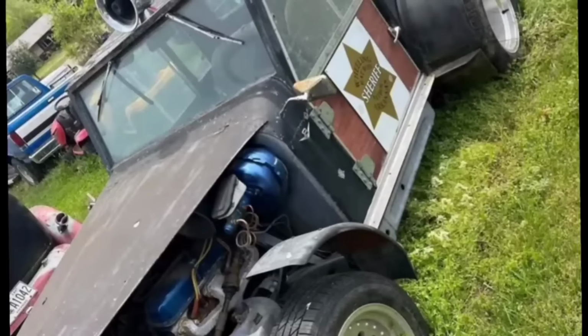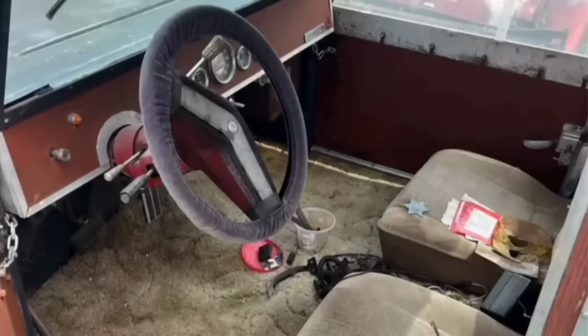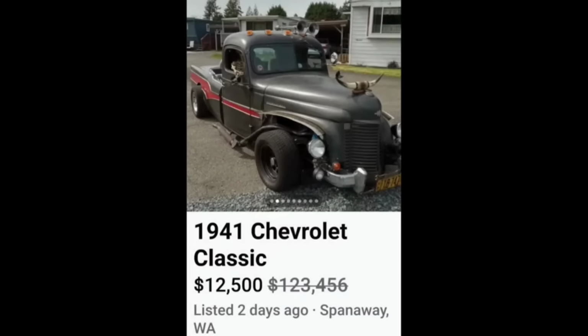I love it when they say it ran when we parked it. What the hell is wrong with people? Next, we've got a 1941 Chevrolet for $12,500.